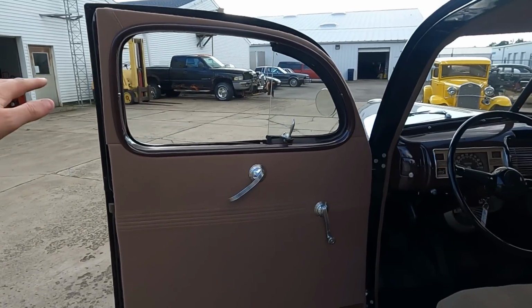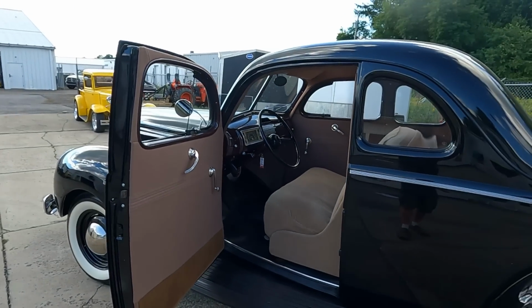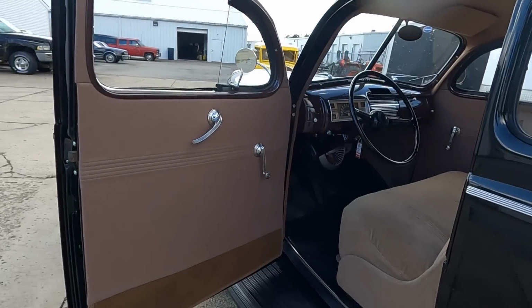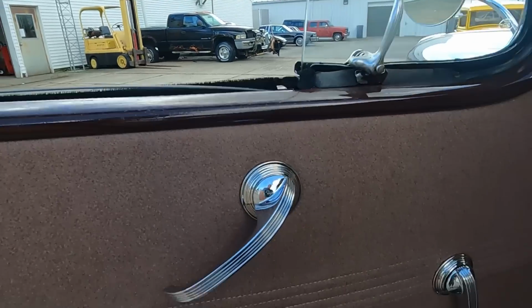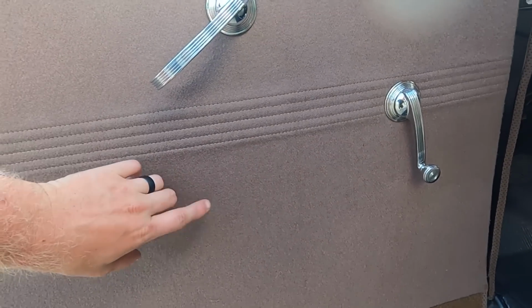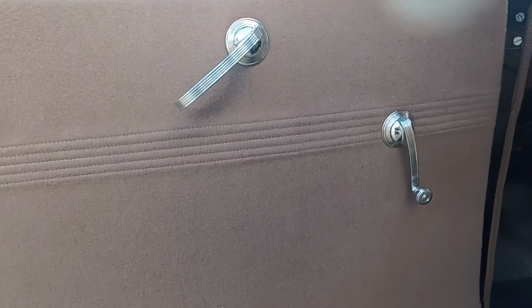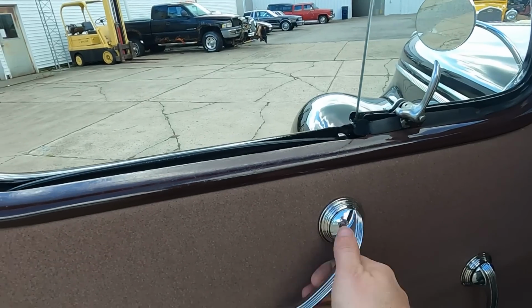So let's talk about this door panel. Notice the door opens 90 degrees, so this is the access that you have. Lots of access to get into this car. There is no armrest on this door panel, but this door panel is made out of the same material, or it feels like the same material as the seats. It might be mohair.